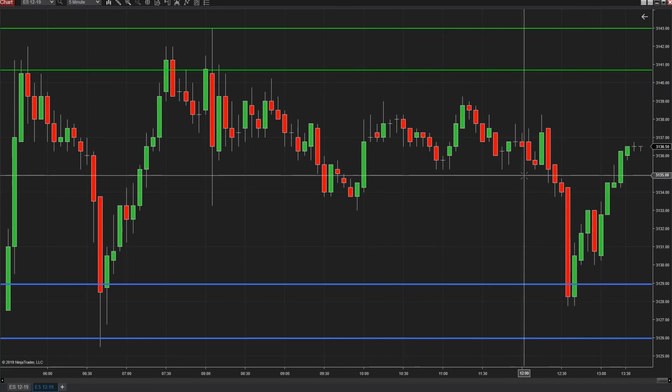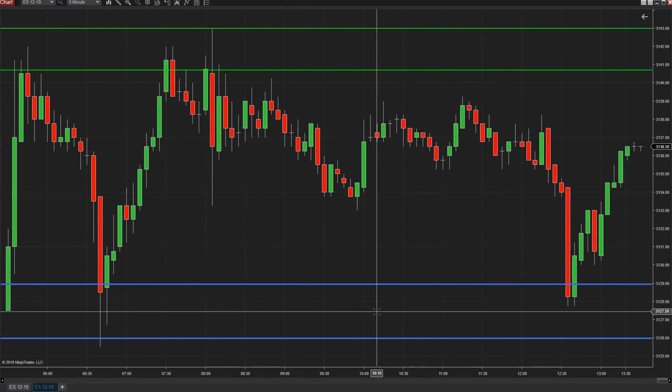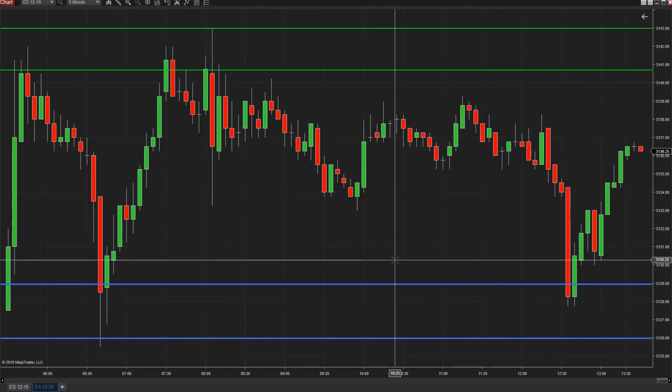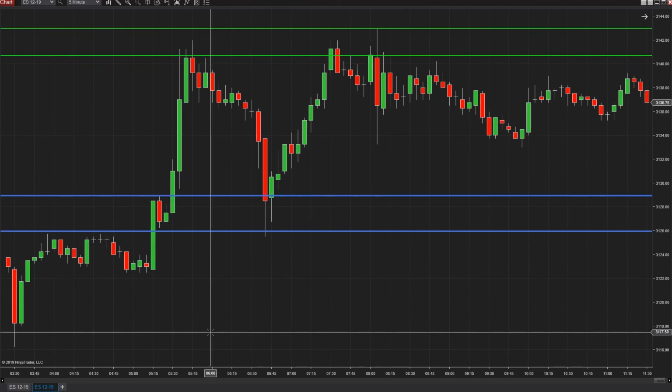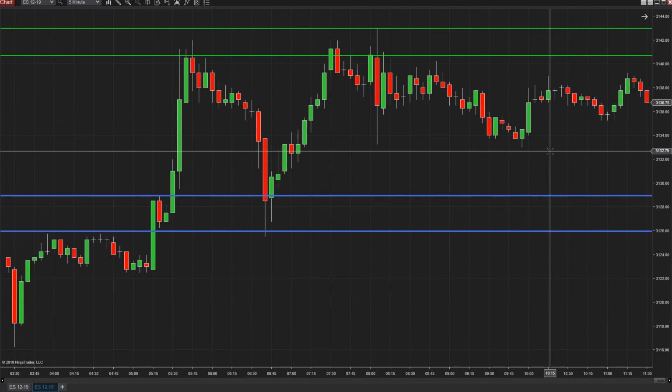We haven't seen tomorrow's prices yet, but as long as these prices continue to hold down here, it's still looking for that bigger push up. And again, it's still not out of the question that we could come back and test that 20 area. Not ideal, not out of the question.